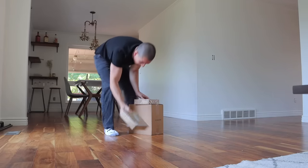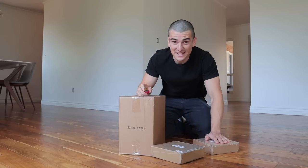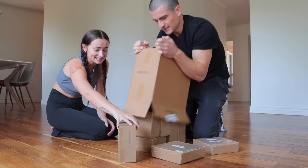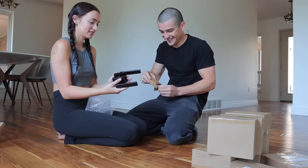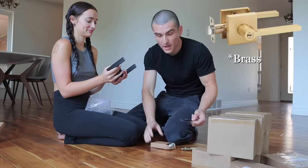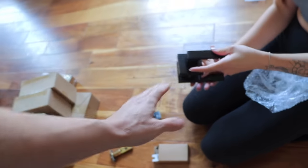Me too. Still gonna have to touch up some paint right here, but wow, it is coming together so nicely. Surprisingly heavy, but our hardware has finally arrived. Yes! This means that as long as we got what we ordered, we can hang up the doors today. Oh, that looks very clean. Yeah, that looks good. Still wish they were bronze. I know, Addie wanted to go for bronze really badly, but they're like four times the price. Oh, they do look good though.